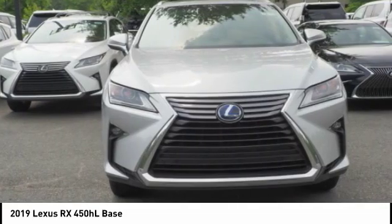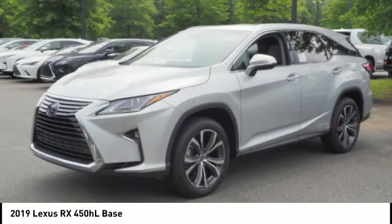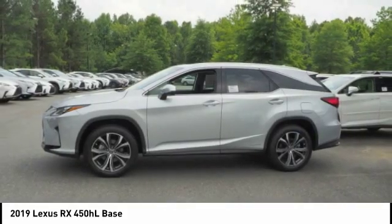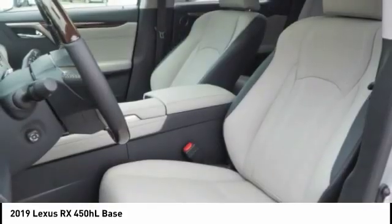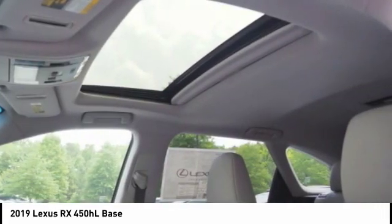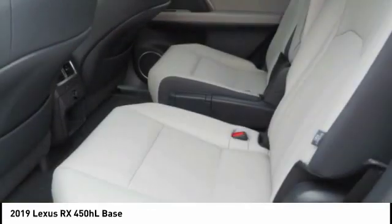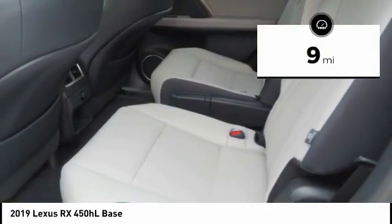The RX450 Hybrid sports the innovative ECO mode, allowing your vehicle to consume less energy and regulate the throttle response for even more acceleration. It also features an exhaust heat recovery system that turns off the gasoline engine more quickly, allowing the vehicle to function on battery power alone. This vehicle has less than 100 miles.